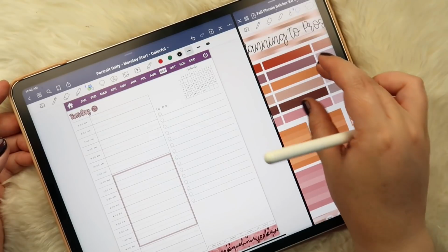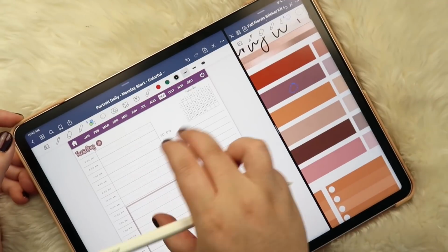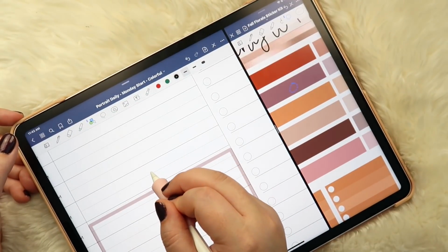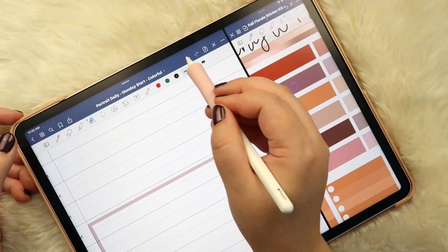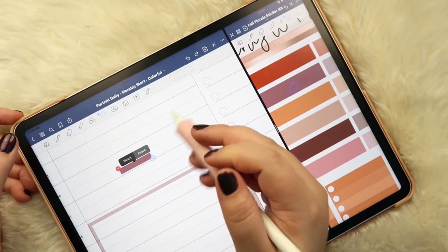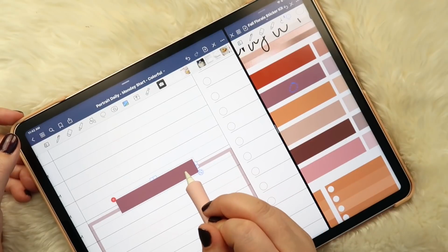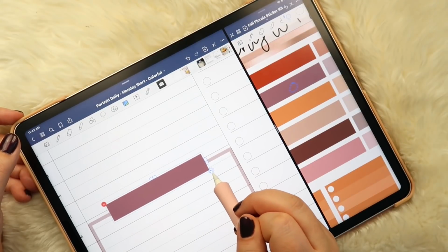I could just use, I'm just gonna do this. We'll do this, and then the lasso, and there.